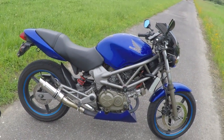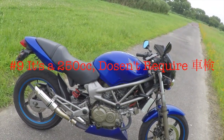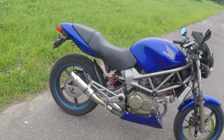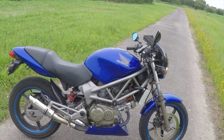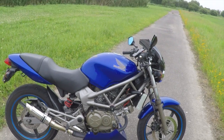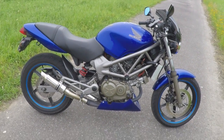Okay, number 9. The 9th reason why I love this motorbike is because it's a 250. A 250cc, that's right. In Japan, a 250cc does not need compulsory inspection, which they call shaken here in Japan. Basically, what that does is every 2 years you need to bring it in for inspection, and they charge you about $250 to $500 just to get the inspection and different things done on your bike.